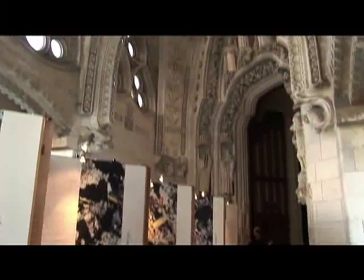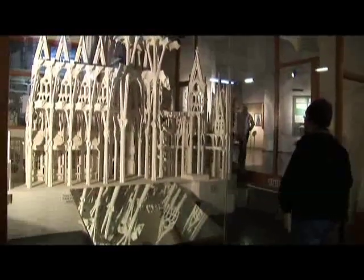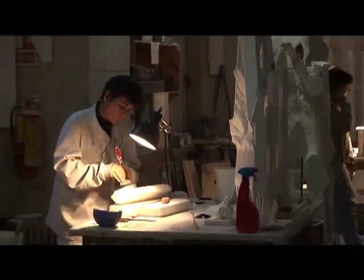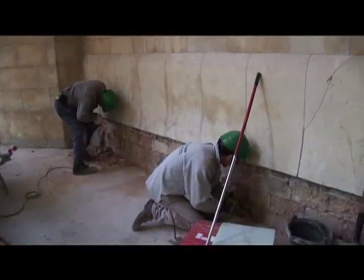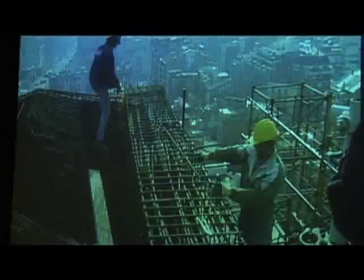Now when you go back down into the church, there are scale models on exhibit on the ground floor that will help you envision what the final product will look like. And you can also watch the workers as they're doing their carvings, creating sculptures, and of course doing all this construction, this busy construction site with hard hat workers bustling to and from. It's really a busy and productive area.